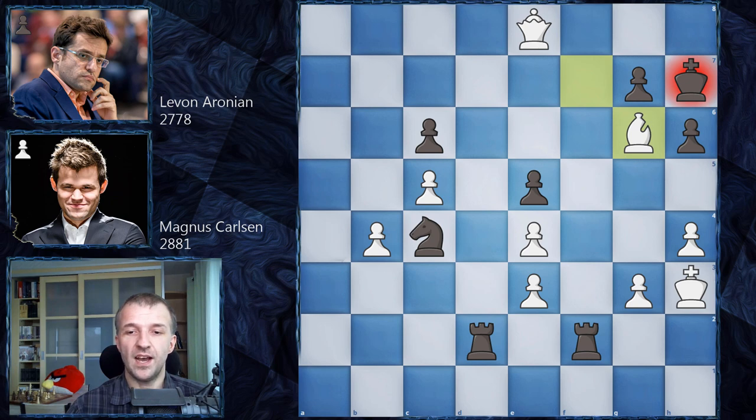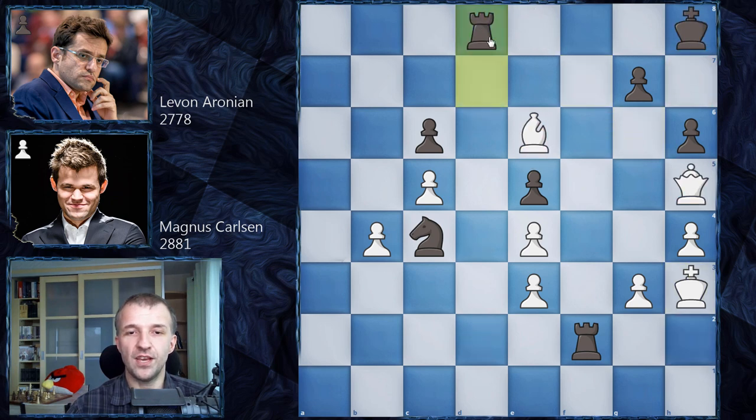So not this way, but also a rook on d8, trying to prevent, doesn't work, because simply bishop c4 wins this knight. So this is why Levon Aronian resigned the game after king on h3.